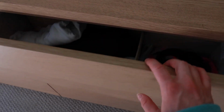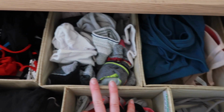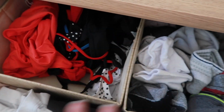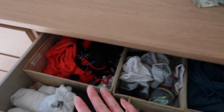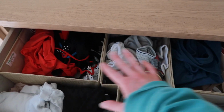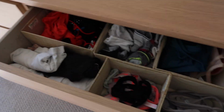And then the last fun thing that I wanted to show is these drawer organizers that I got, which I talked about in one of my last videos. They're from Amazon. I'll link them. I needed something for this drawer to just separate socks, bathing suits, my sleeping shorts, sports bras, everything, and so these fit really nicely. I just think it's a great way to organize the space, and I'm excited about that.